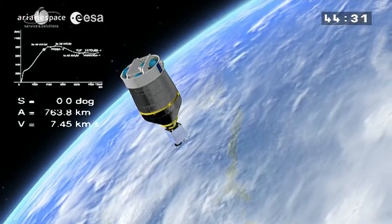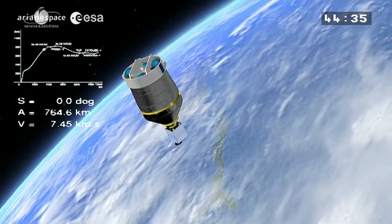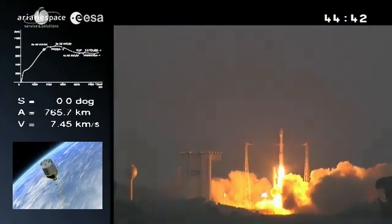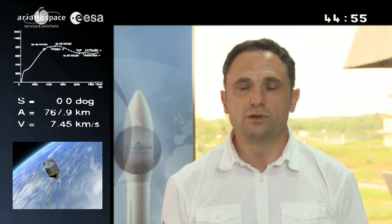A look now at Vega's commercial future with Louis Laurent and Jacques Breton of Arianespace. From the operational point of view, the organization which we have set up for this demonstration launch constitutes a transition between what was done during development and what we shall be using during the operation of Vega. The organization is based on a few key principles.